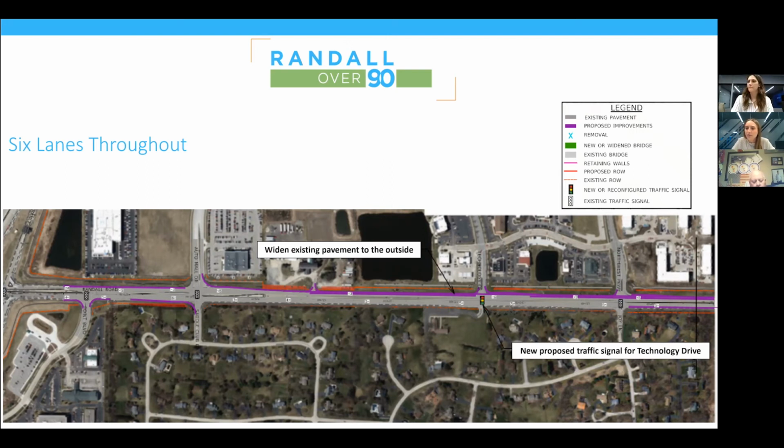Next question again from Brian. It says, it shows widening of Randall on the east side north of Joy. And then again, same question, would a safety wall be built? Yeah, we would have to look into that if we were getting close enough that it would need some sort of barrier. Ideally, again, we're not trying to get into anyone's backyard, so we would have to look at that in more detail when we get into more detailed design.